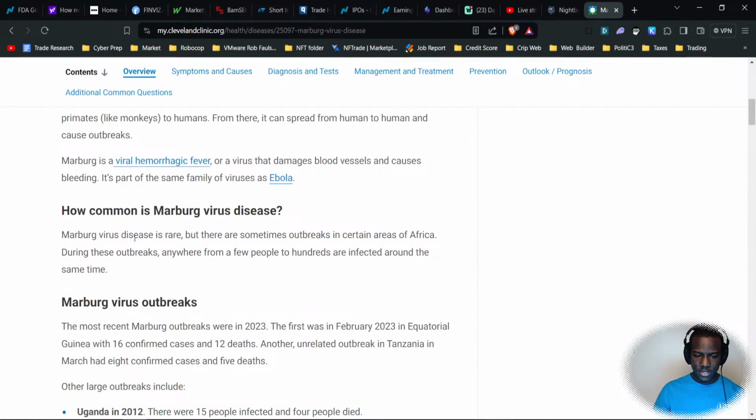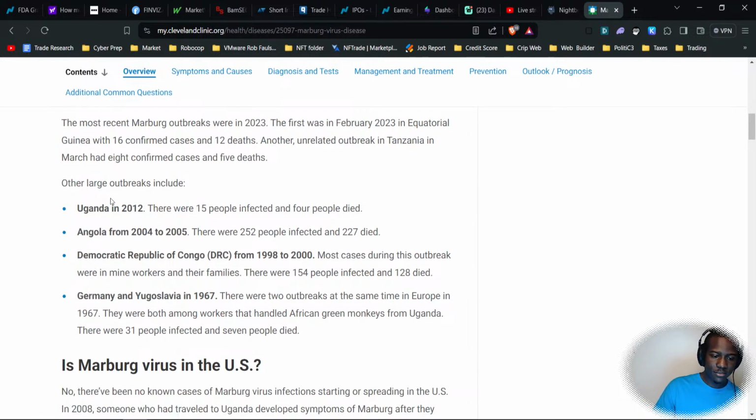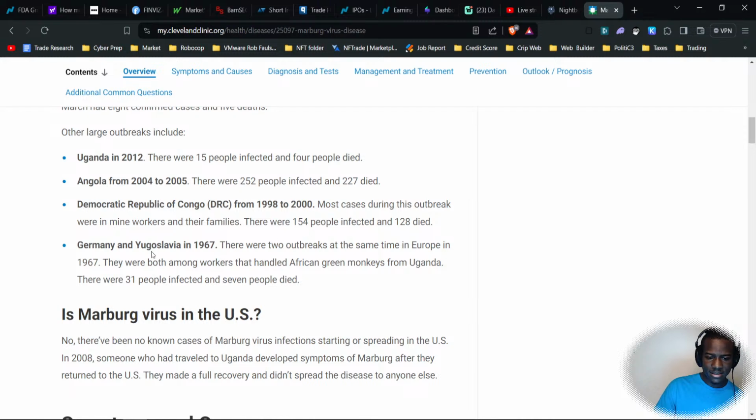Okay, how common is it? It's pretty rare, but there are sometimes outbreaks in certain areas of Africa. During these outbreaks, anywhere from a few people to hundreds are infected around the same time. Most recent Marburg outbreaks were in 2023. The first was in February 2023 in Equatorial Guinea with 16 confirmed cases and 12 deaths. Another unrelated outbreak in Tanzania in March had 8 confirmed cases and 5 deaths. Other large outbreaks were in 2012, 2004, 2005, 1988, 2000, and 1967. So kind of spaced out with those outbreaks. Looks like 1967, almost 20 years, 30 years till the next time they saw it. And then 5 years, and then 5 years. So different populations, people traveling and things like that, getting new exposures to this disease.